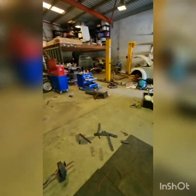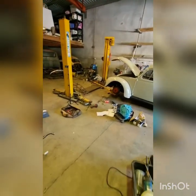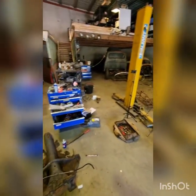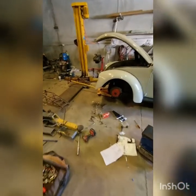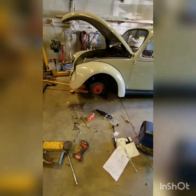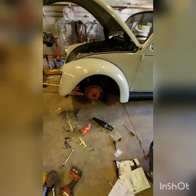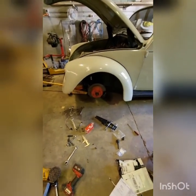The workshop's a total mess. I haven't got to spend much time in here lately, so every time I do, the job gets left out and it kind of ends up looking like this. The Beetle just went under a full front end rebuild. It had a dodgy tie rod in, so I figured while I was at it, I may as well do everything that needed doing in there.